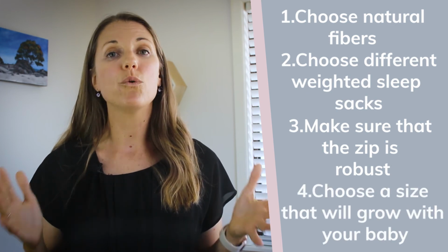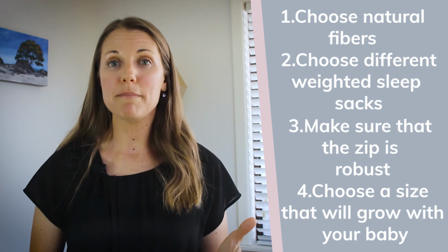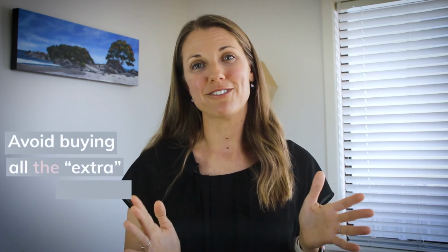Choose a size that will grow with your baby. Our Margot and May sleep sack can be used from 3 months old right up until 2 years old. That means that you don't have to purchase a sleep sack every 6 months as your baby grows. You want to make sure that you have at least 2 sleep sacks, but possibly even 3, so that you've always got a backup in case of any accidents. Remember that sleep sacks are not magical. Avoid buying all the extra features that promise better sleep, as they do not replace independent sleep skills.